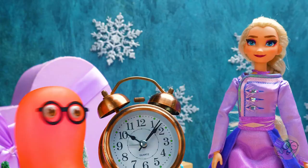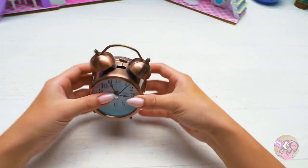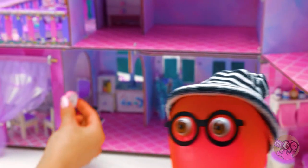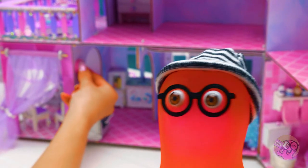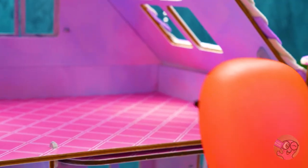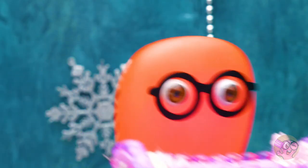Sue, Elsa's hinting that she's tired of waiting. Tick-tock, you know. Great idea. I'm sure Elsa wouldn't mind having her own clock, so she will never be late. You didn't get it. It's time to go to bed, but we don't have a bedroom. So furnish it. I have only two hands, you know. Sammy, do this. Sammy, do that. No rest for me. So this'll be here.